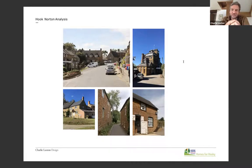And all the new housing that we get in this country is effectively the same, born out of 1980s, 1990s suburban landscaping ideas driven by the car fundamentally. And then they'll just put some ironstone on the outside of it if it's here, or they'll put some timber cladding on it if it's in Suffolk. And unfortunately, that does not make it sensitive to location. So one very important point for us and the community is that people were saying, we want this housing to look like it belongs here, that it's part of Hook Norton, which I think is a really interesting side point.